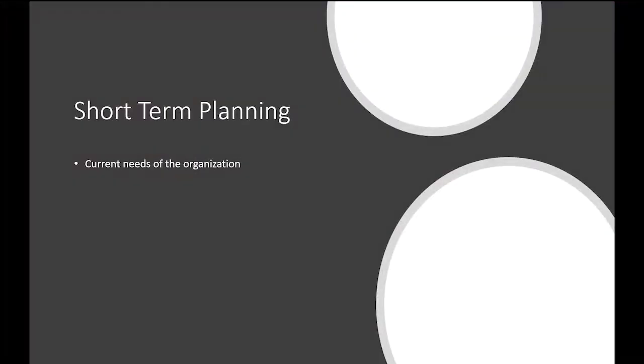Number one, current needs of your organization. Do you need that kind of flexibility? Do you need it because your servers are getting older and you're now looking to see if you're going to invest in new servers, or should you look at the cloud as an offering so that you don't spend that money up front? That's something to definitely look into.